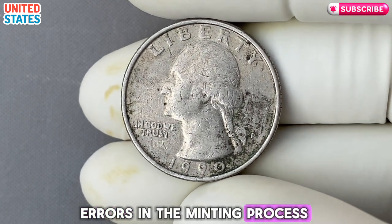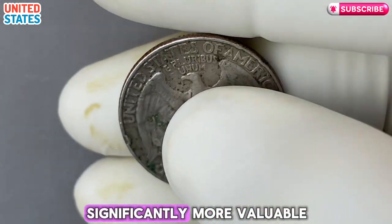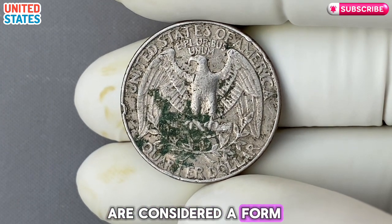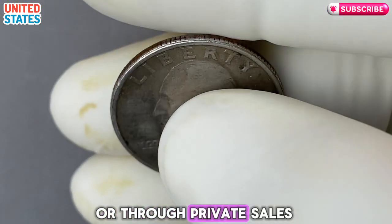Errors in the minting process, such as misprints, off-center strikes, or other anomalies, can make a coin significantly more valuable to collectors. These errors are considered a form of numismatic rarity, and coins with minting flaws often fetch higher prices at auction or through private sales.